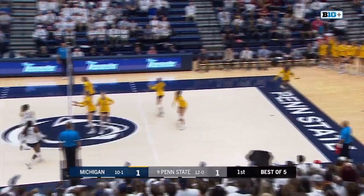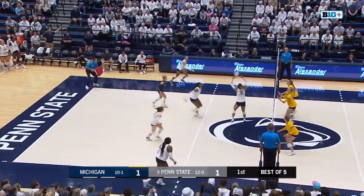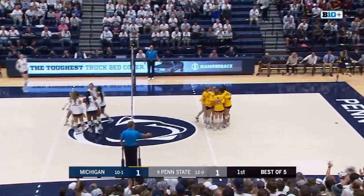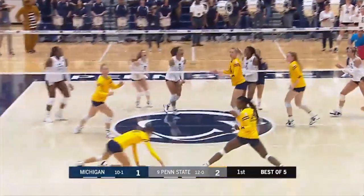Jess Robinson with the serve now for Michigan. She works it into the back row. Right down the center for Penn State, Taylor Trammell. Another one that, when you pair her with Zoe Weatherington, both in that middle and outside.